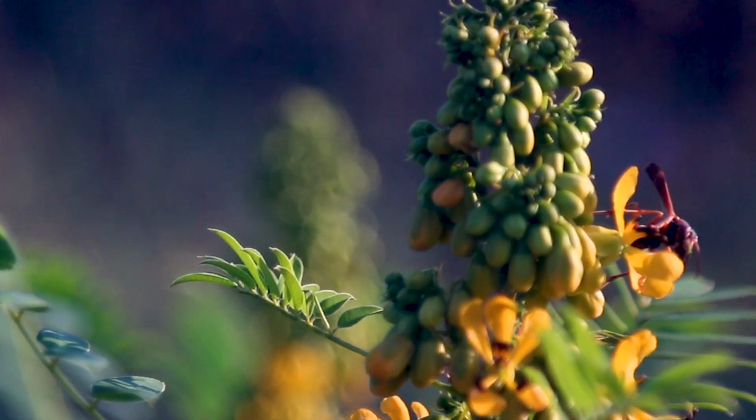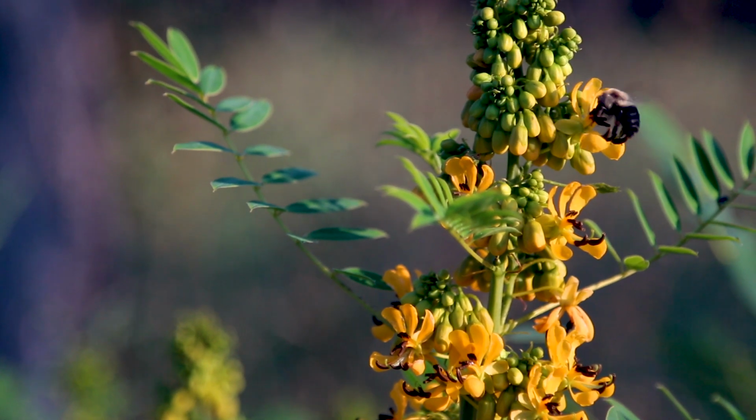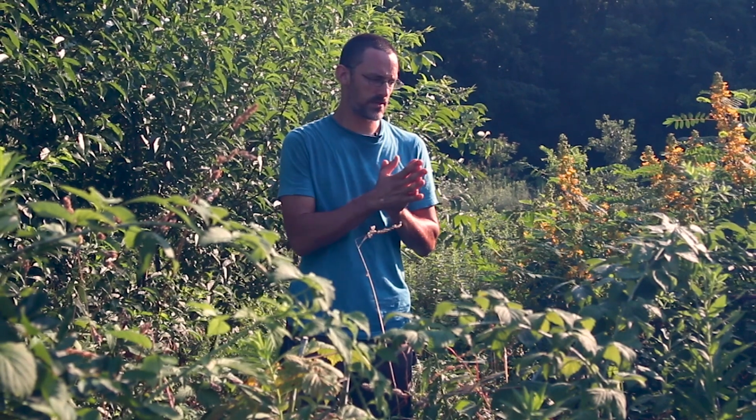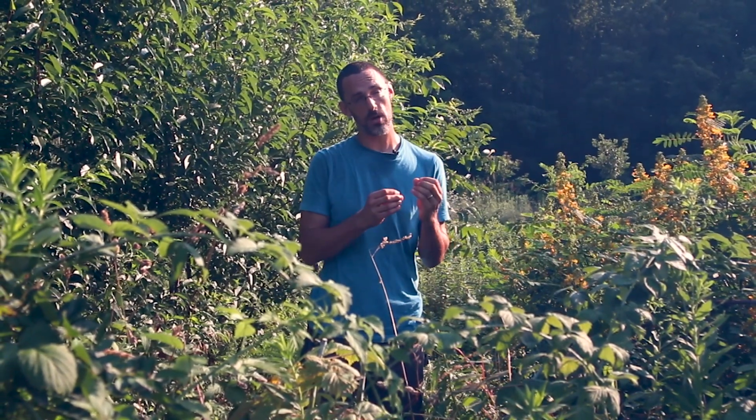And additionally, it supports a big diversity of pollinating insects, many of which you can see on the plant right now, like these bumblebees. It's important to have this diversity of insects around the garden because they pollinate our crop plants, and many of them also help take care of pest problems.